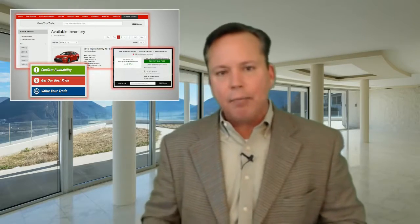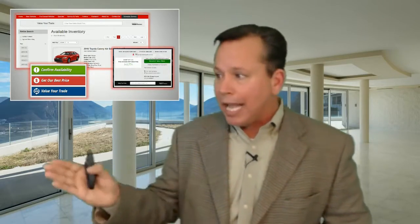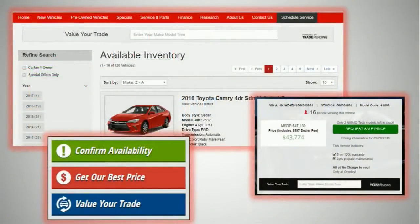Now, you want to make sure that you're using an on-page trade form at the top and bottom of your search results pages, like I have here. I'm using trade pending. You can see it at the top. That's trade pending, and that's what we call an on-page trade form. And the reason you're going to do this is you want to avoid banner blindness. Let me explain banner blindness.